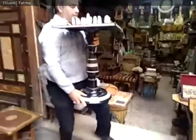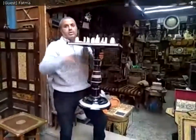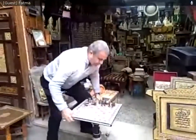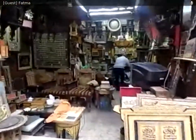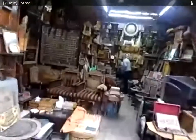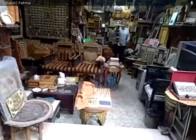And this is another wood. You can see it consists of three pieces, the bottom, the column, and then the tray itself at the top. So you can take it apart. If you would like, you can wrap it very easily, and they make it like a little bag, so people can carry it and take it home. So how long does it take to do a full chess game like this? About 5 weeks, he said.